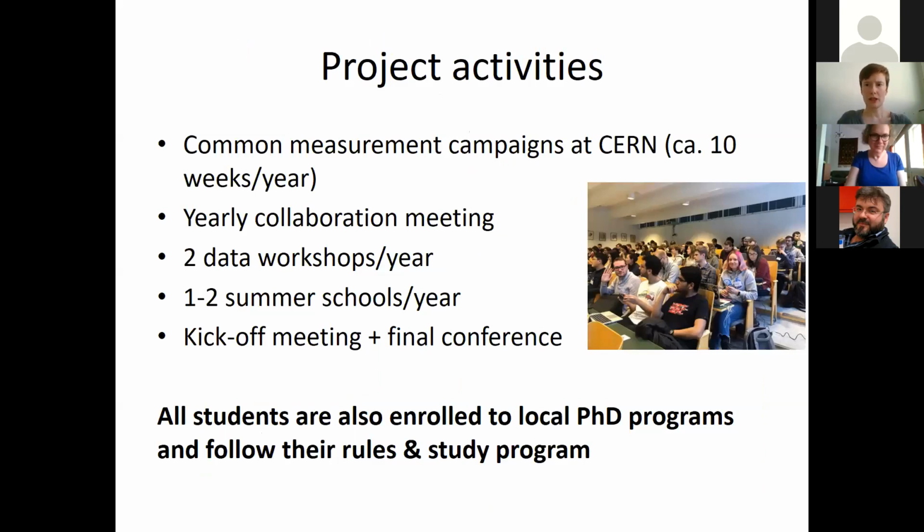Then I will tell a little bit about what kind of activities we have had in this project with respect to doctoral education. As said, there is usually one measurement campaign per year where the students come to CERN for 9-10 weeks at a time. Then somewhere in the middle of the campaign, we usually have a collaboration meeting where all the supervisors and other people, the coordinators, also come to CERN, and there are often different kinds of meetings together. We look at the results at that point and how the project is going. So it's a kind of yearly review meeting of the project.